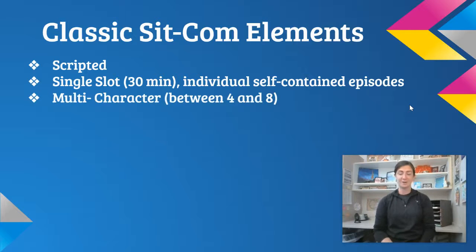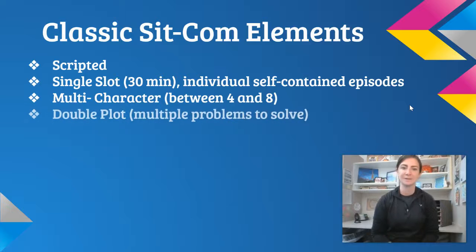Sitcoms are multi-character. They usually have very large casts. Think about the show Friends as a sitcom. It has 6 main characters. The show Modern Family had 3 different families, all with spouses and grandparents, aunts, uncles, and children, all to keep track of. So a very large cast is characteristic of a sitcom.